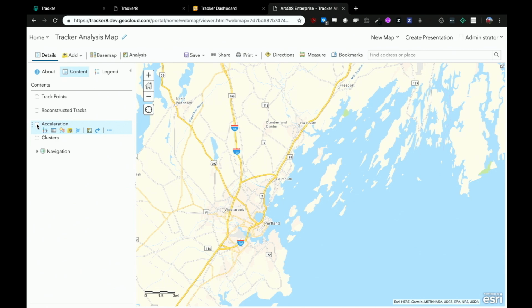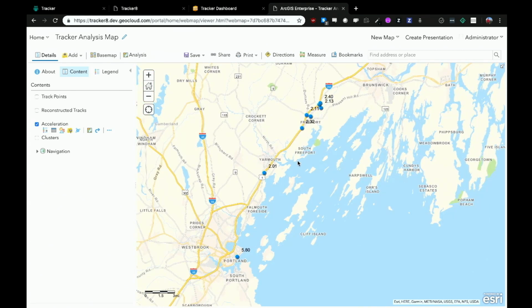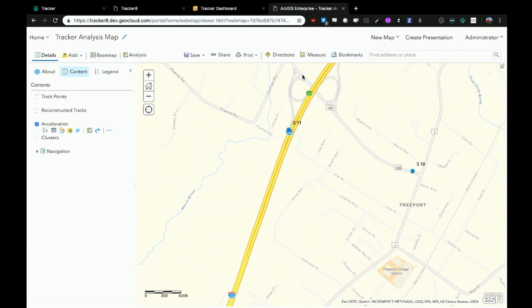Additionally, there's other tools in geoanalytics, such as detect incidents, that will let you leverage the track-aware data to compare multiple points for a specific track. Here, I'm showing the acceleration between 2 consecutive points for my drive to work. In this example, I'm highlighting acceleration greater than 2 meters per second squared. This would be considered hard acceleration. If we zoom in to one of these examples, you can see that as I travel to work, I get on 295 South, and here the acceleration is high because I'm entering the highway.